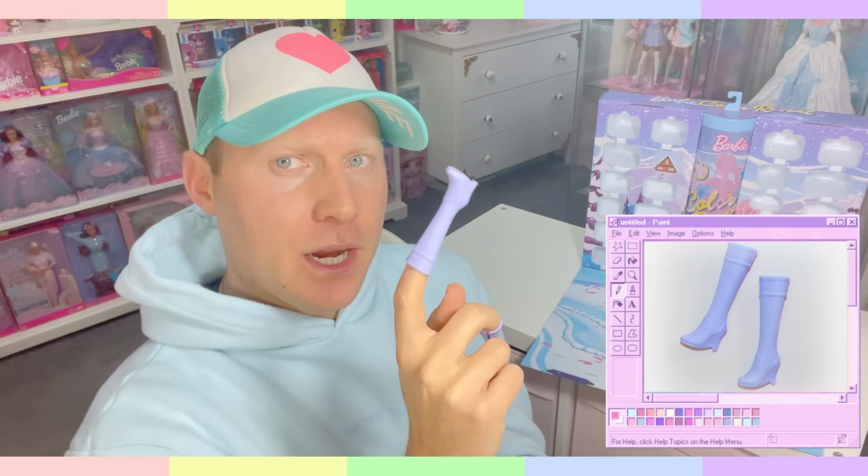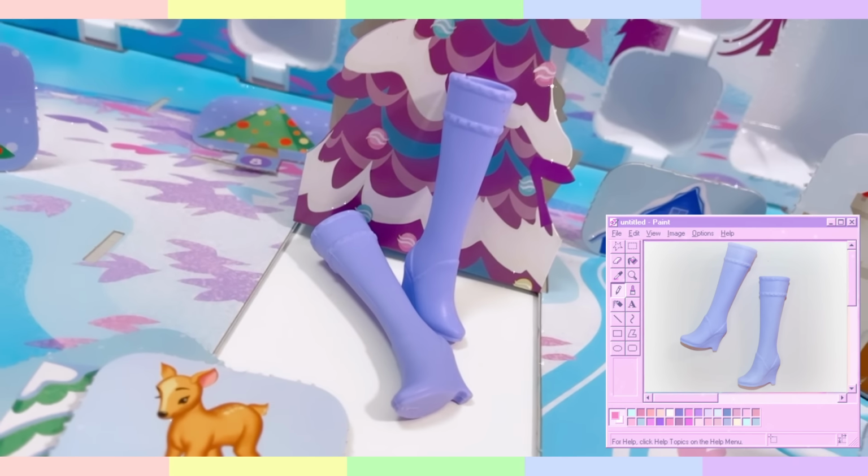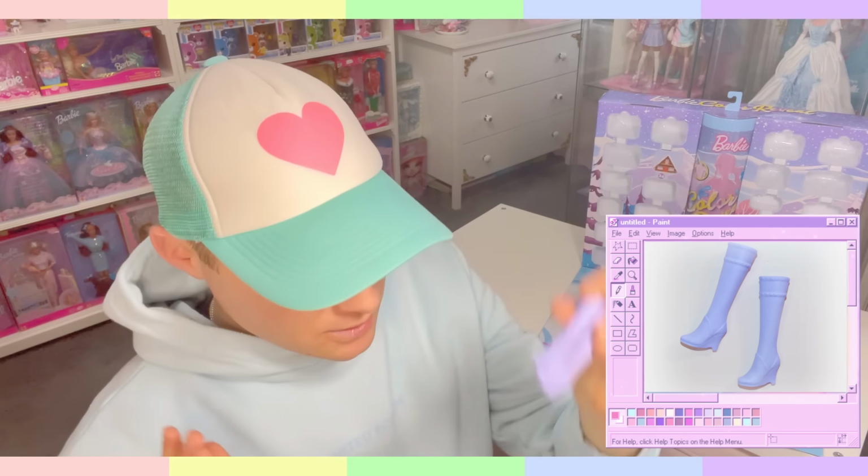21, which was behind this fuzzy little bear and also came with boots. I think I have a pair of these in pastel pink, so that is just perfect. You can never have too many cute boots for your dolls, right?